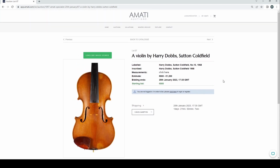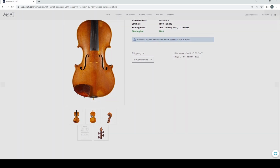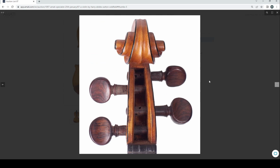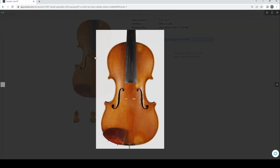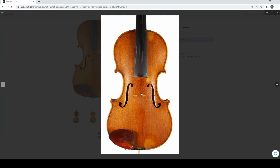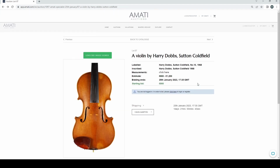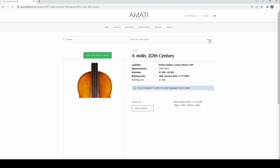A violin by Harry Dobbs, Sutton Coldfield. This is an interesting instrument. Really nice back on that. The varnish is quite thin and yellowish, but it has this really beautiful fine craquelure on it. If you zoom in a bit, really fine and beautiful, hard to see without being really up close, so I quite like that. Estimate 800 to 1200, starting bid 800. I think that's way too high personally, but an interesting violin.